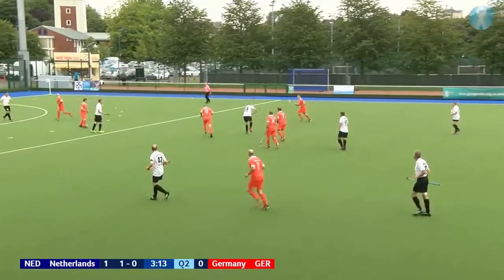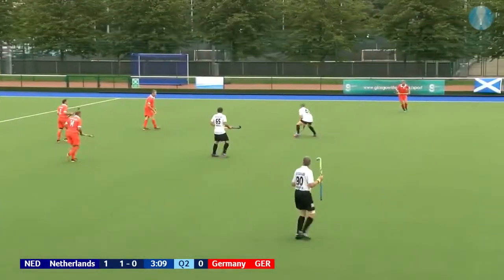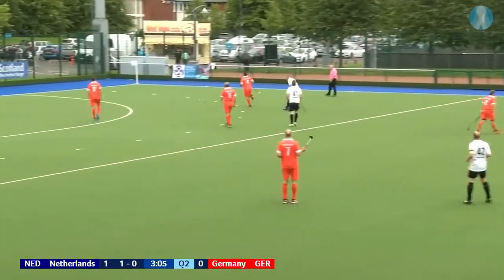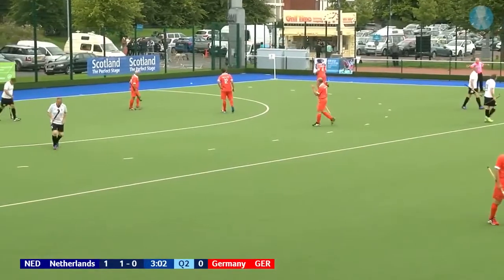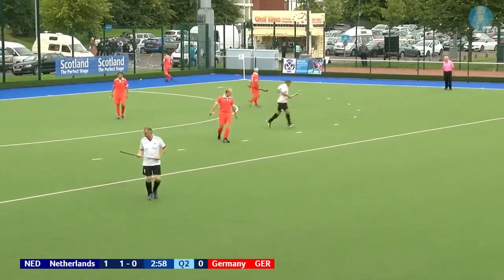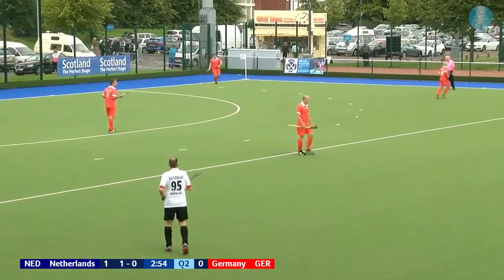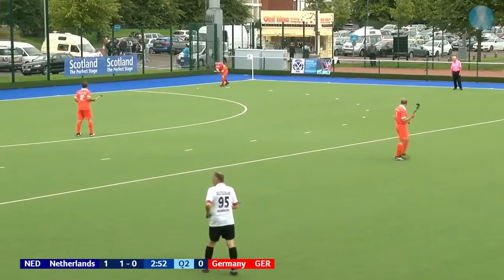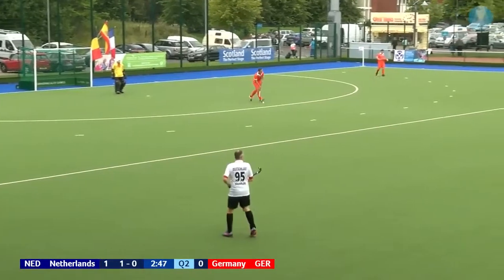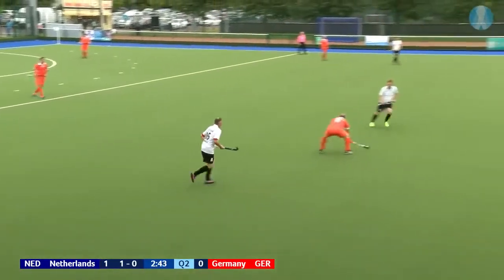The Germans, and quickly for Wolfram Kudsen to the edge of the D. Klaus Schmidt. And again, just a little hurried. There are some positive signs for the German outfit that stem the Dutch possession that they had for the majority of that first quarter. Than even Stevens' second quarter.